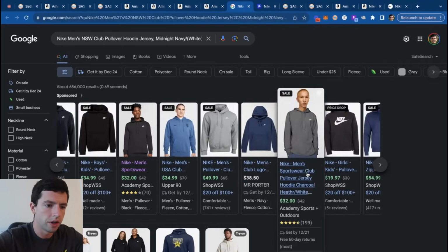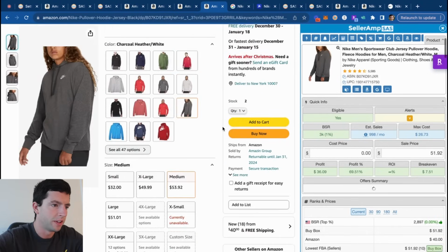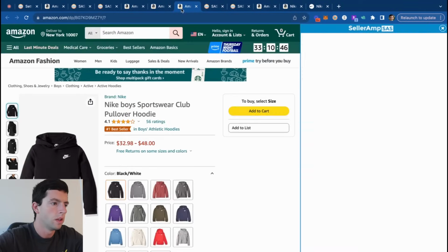Don't think so. They have the dark grays on Academy as well. Check dark grays here. Yeah, 51. Okay, so that definitely doesn't work. How about light gray here? Light gray, 63, 44. Yeah, okay, cool. All right, sweet. So we got some winners right there. Right, so we can keep this moving.